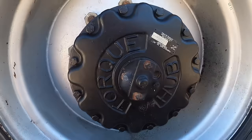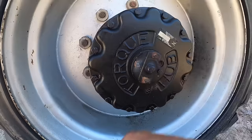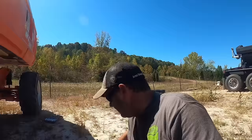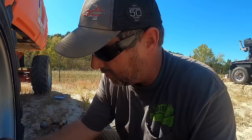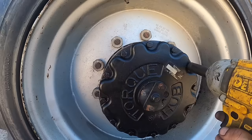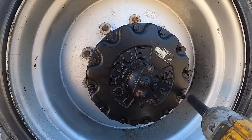I'm pretty sure the dealership has taken this whole hub off and pulled the actual sun gear out of the drive, which I don't know why. Maybe that's just the way he knew how to do it. Sometimes they're used to working on bulldozers and stuff. Sometimes on bulldozers or excavators, that's what you actually have to do, is pull the cover off and pull the sun gear out. Maybe he thought this was the same scenario, but I'm going to pull this torque hub cover off, see if we can figure out what they got going on in there, and get it back together.